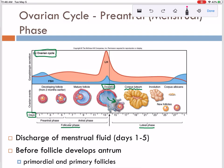And it's not just one. In the male, it's pretty streamlined. Males will have a release of follicle-stimulating hormone and luteinizing hormone from the anterior pituitary gland, which travel down to the testes on an ongoing basis. And FSH and LH will trigger the testes to produce sperm and release testosterone. It's an ongoing, steady state kind of thing.